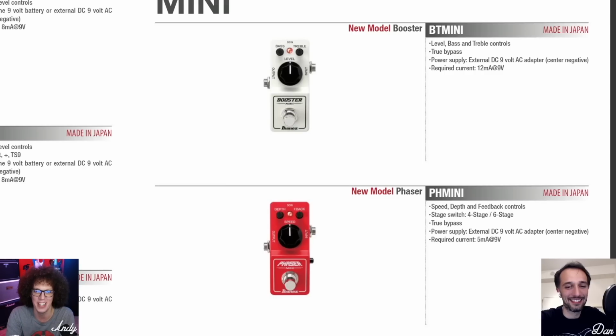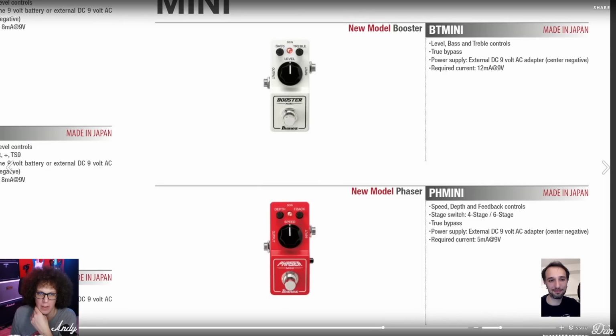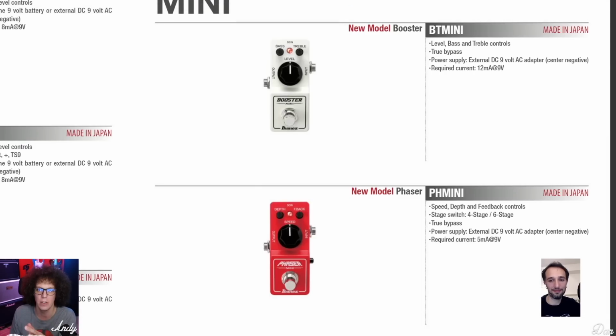What I really enjoy is the design on them. I love the font choice, and I know that isn't the most important thing, but it kind of is, how it looks. And with mini pedals, they can tend to look cheap when you just have them in that standard mini enclosure, but the way you guys have gone for this kind of mini Tube Screamer enclosure makes it look more classy. I haven't really tested the booster as much as I can, but the phaser I had a lot of fun with. Video coming out soon, of course.